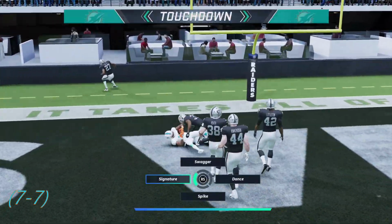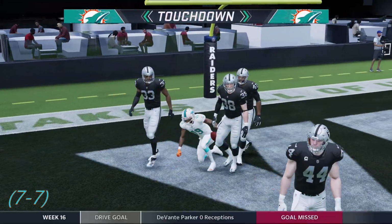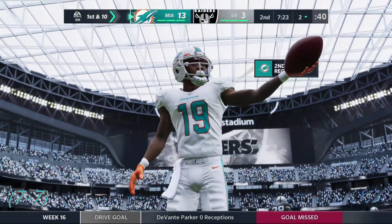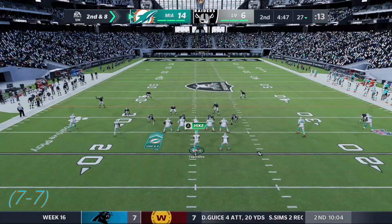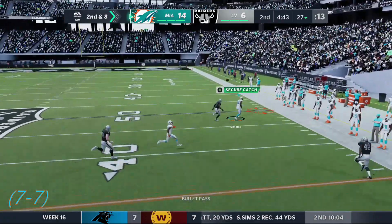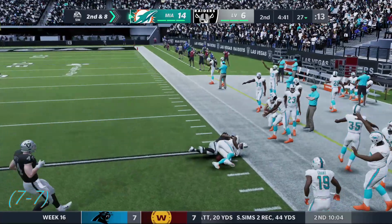He's got it. Touchdown, Dolphins. Complete to Jakeem Grant, touchdown, with his second touchdown here in this first half. At the 7-yard line, here's Tagovailoa to throw. It's caught on the right side.